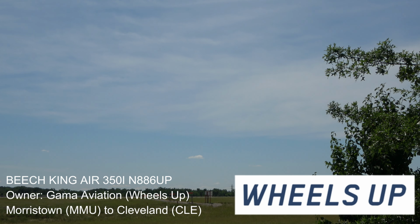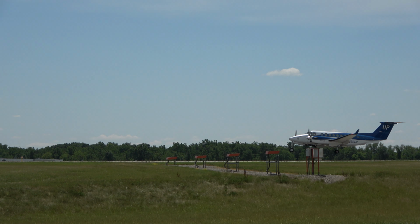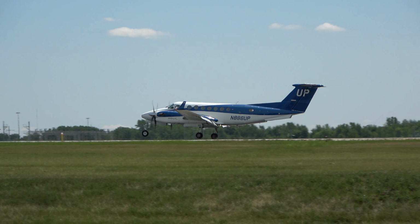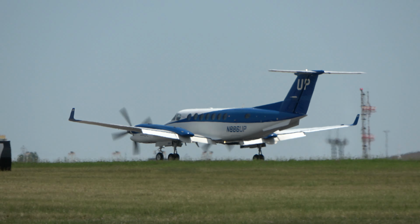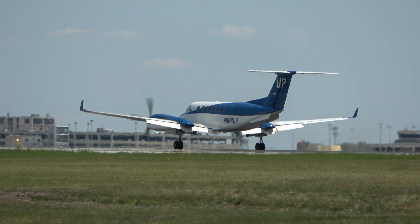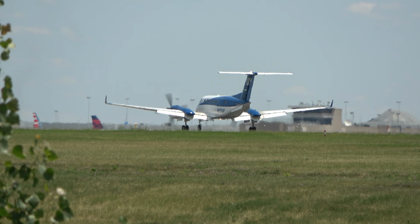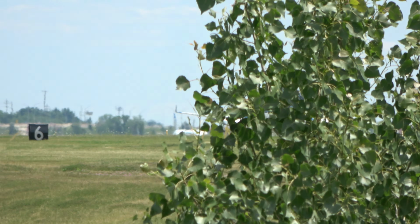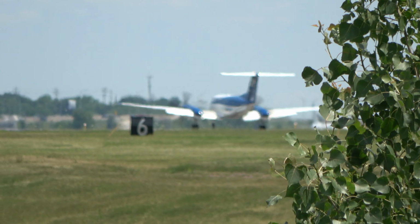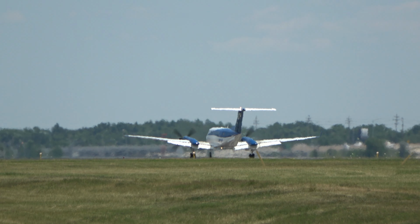Wheels up 886 to Morristown. Yeah, I don't think that would work out too well for any of them. Yeah, there's a vehicle all over it. I see it now. Yep. Southwest flight inbound is asking if they should expect six left or six right, and the controller is like, well, I can't afford to do the paperwork if you land on six right. That runway, of course, is still closed.